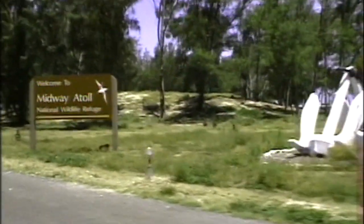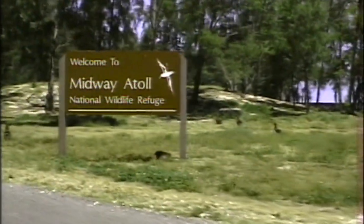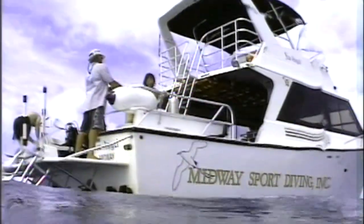What I like about Midway diving is it's unique. We're 1,100 miles from the nearest gas station, from the nearest traffic light, from the nearest grocery store. We're really a long way.